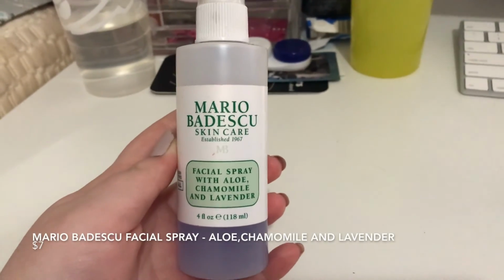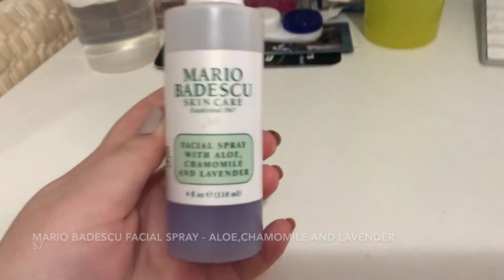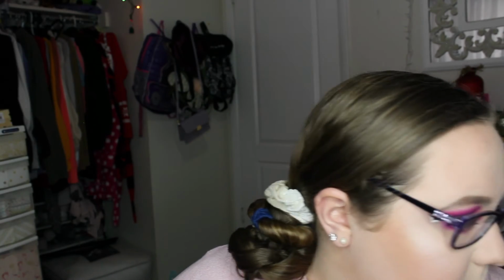And then I use this. This is the Marbidescu facial spray, the lavender one. I'm not a huge fan of this one, but I use this also when I go to bed, after I put on my moisturizer, just add a little bit more to my face, and it works pretty well. And I'm trying to use this one up.